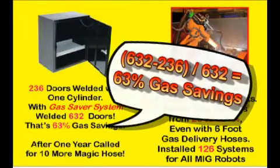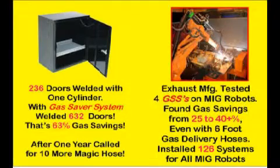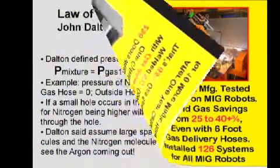63% gas savings. An exhaust system manufacturer tested 6-foot gas saver systems on their various weldments and found savings ranging from 25 to 40%. They installed systems on all their 126 robot welders.